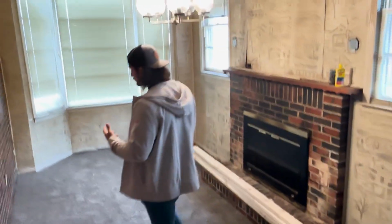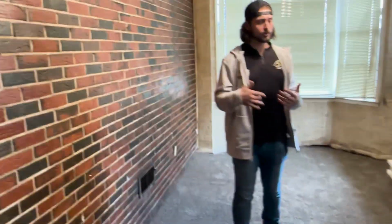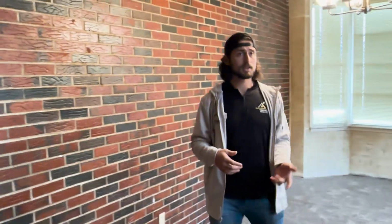And of course this room still has a lot to do in it that we're in the process of doing. We're doing some drywall work in here. We're fixing a lot of water damage that happened in here. This room was really heavily impacted by the bad roof. So we're really making sure that we go through this room with a fine-tooth comb and really hammering it out.